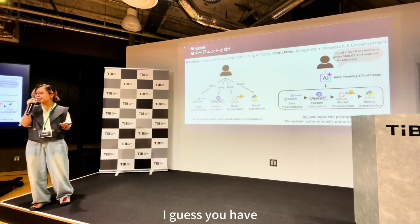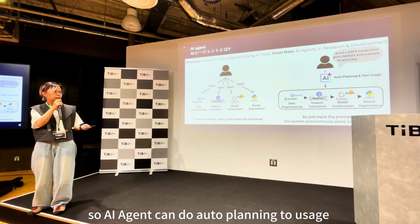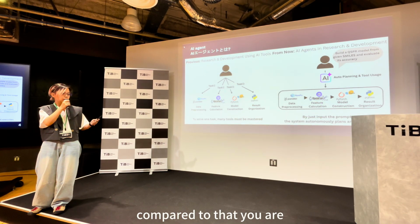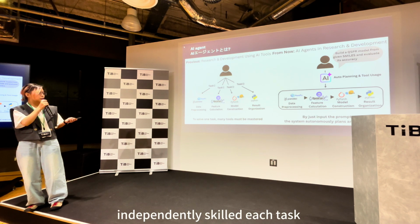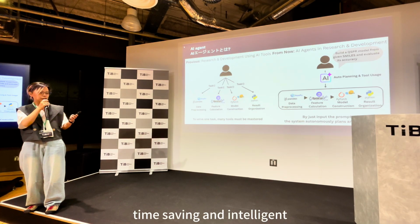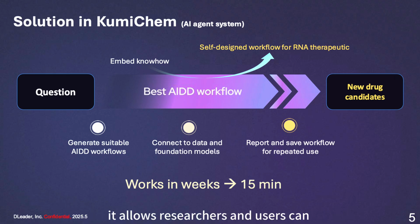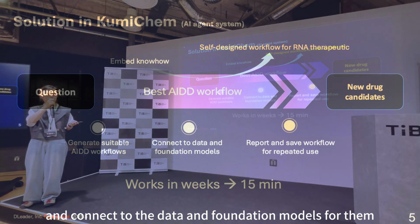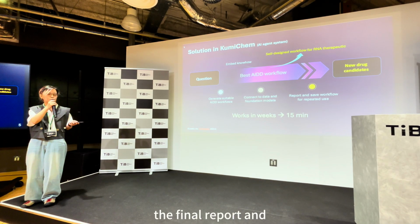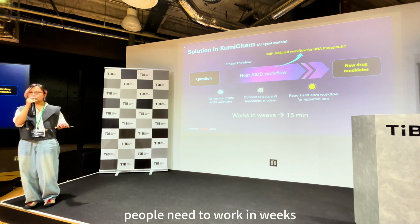Before that, I guess you have heard about AI agents. An AI agent can do automatic planning and tool usage, compared to independently executing each task. It is very organized, time-saving, and intelligent. So we bring this into Qingwen, where researchers and users can start with a question, and we generate suitable AI drug discovery workflows and connect to data and information models for them. Eventually we give them the final report, and this can be finished in 15 minutes in some cases. Originally, people probably needed weeks.